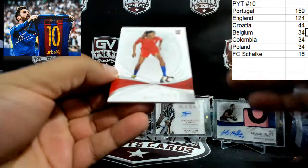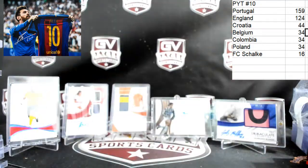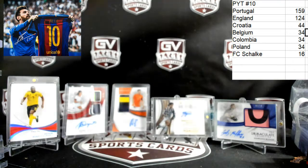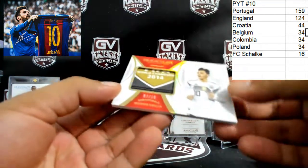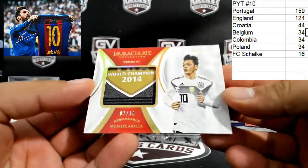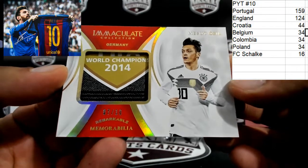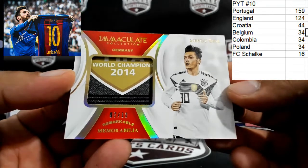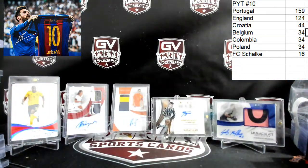Number 265, Jessica McDonald. Oh, that's a sick one coming up. Jessica McDonald, USA Women. Adam, look at this patch. How about 7 of 10, Mesut Ozil for Germany. That is sick. It's got Germany. Nice one there, man. 7 of 10.